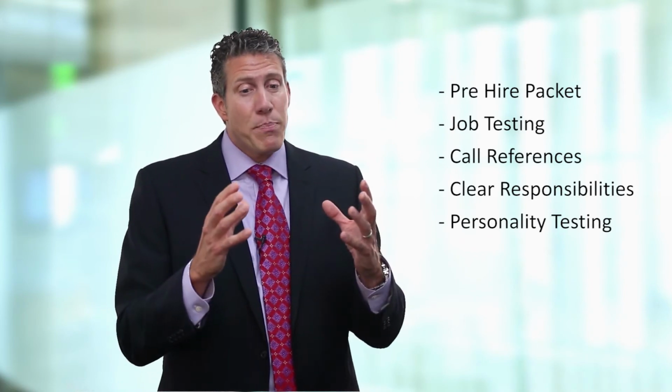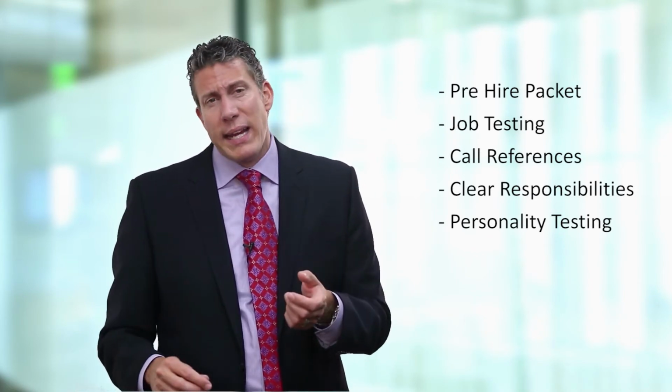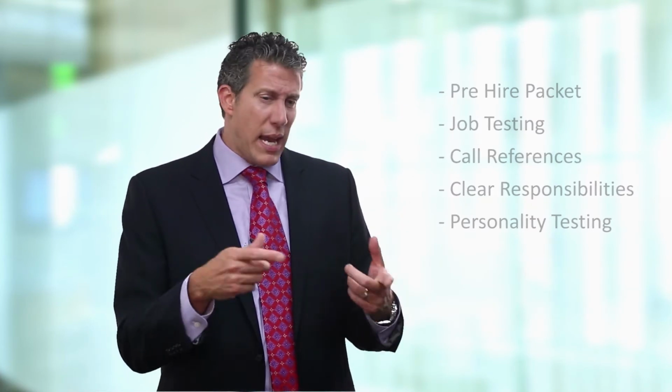And then number 5 is personality testing. Personality testing just gives you insight into how to manage, what they would be like on the job. I get those personality tests that they take, and I go over it with them and say, hey, this says you're kind of this way. Do you agree? Do you disagree? How does that show up in your work? And just ask all those questions, okay? So that's just a little bit of explanation.